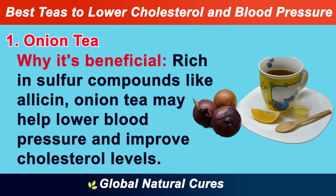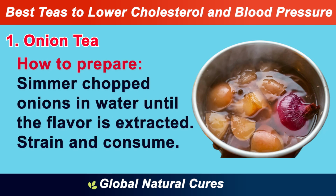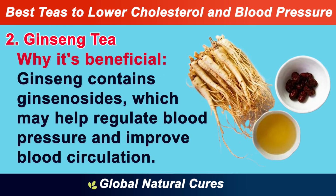1. Onion tea. Why it's beneficial. Rich in sulfur compounds like allicin, onion tea may help lower blood pressure and improve cholesterol levels. Allicin can help relax blood vessels, reducing blood pressure and improving circulation. How to prepare. Simmer chopped onions in water until the flavor is extracted. Strain and consume.